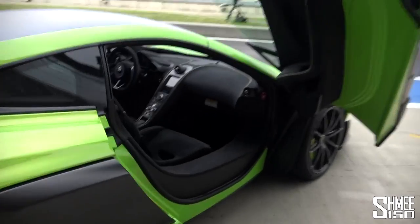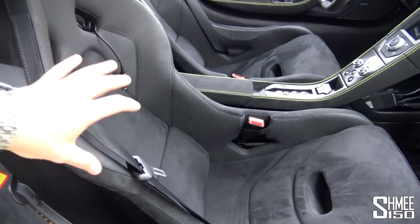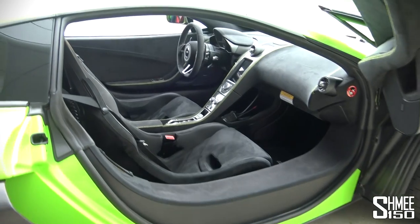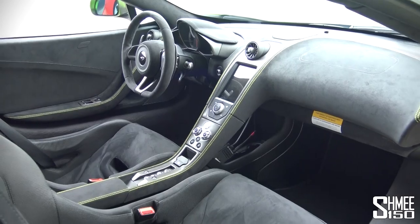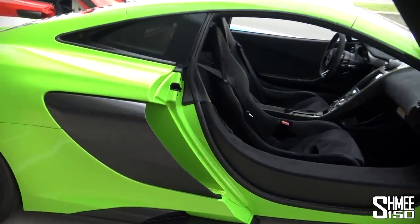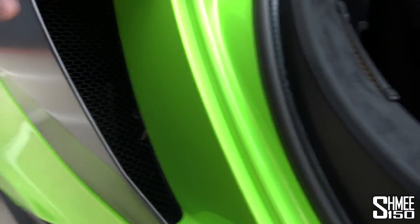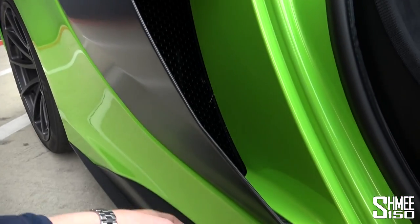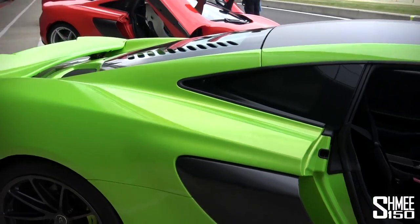On the interior, similar to an extent, but we've got bucket seats as standard. Obviously the race focus, lots of options for the club sport pack with a roll hoop, harnesses, but maintaining the very driver focused nature that started with the 12C and the Super Series through the 650S, of course. Around the side, we've got a new lower side skirt with this extra vent here because the radiators have been slightly rotated inside. With this enlarged vent behind the door, coupled with that second vent, there is increased airflow and cooling capabilities in there.